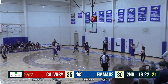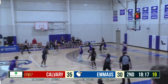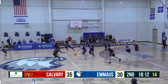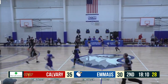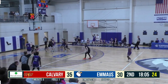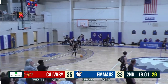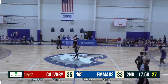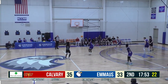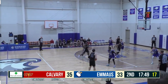Drives, dishes it out. Corner three is no good. Long rebound controlled by Calvary. Another three on the way is no good. This time, Marr comes away with it. He'll slow it down. Back to Patterson. Harper for three is good. Nash Harper. He's 3 of 6 from beyond the arc. He has 15 points. Cuts the deficit to 2. Calvary up 35-33. Just over 2 minutes into this second half.